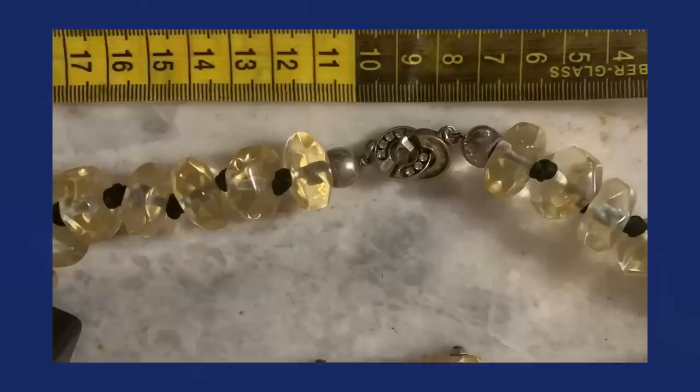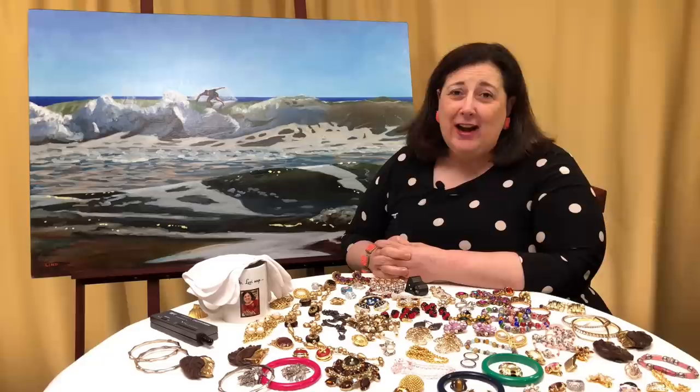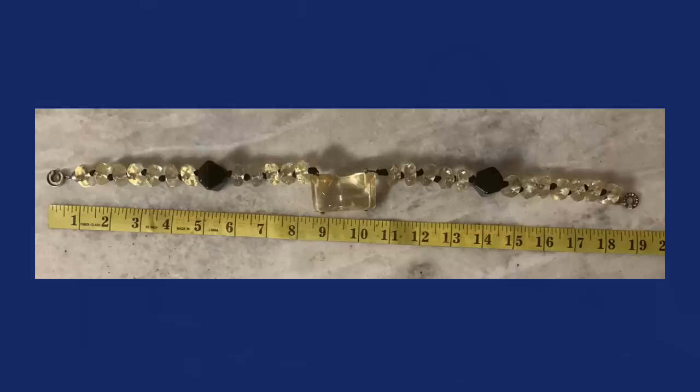Okay, so we've got a Chanel piece, which is very obviously a mid-20th century Chanel piece, beautiful, right around World War II era. And this piece is gorgeous, just gorgeous. For €3, what's it worth?